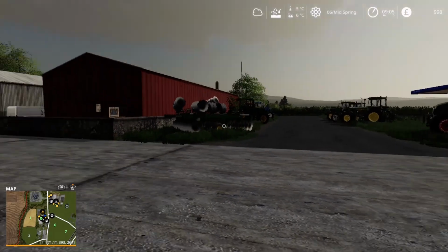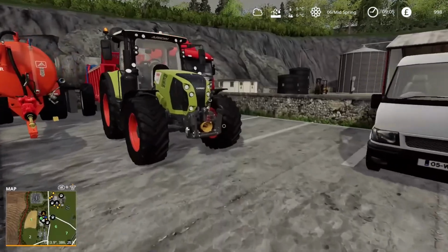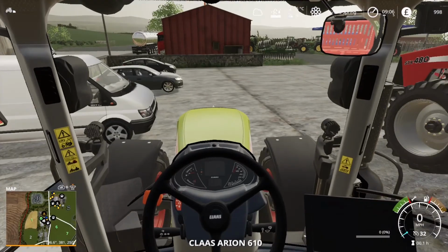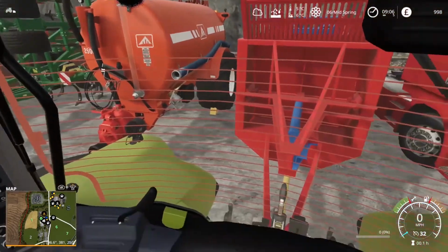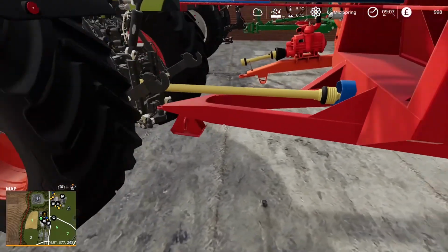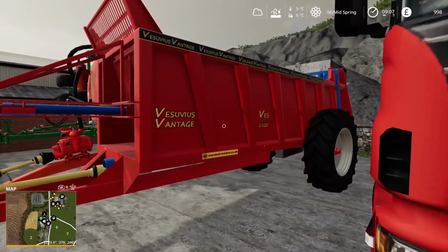There seems to be a fair lack of tractors, things have changed around, but our first job is in the wee class Arian with the dung spreader. We'll jump up in here, get her going. I think somebody's left us all hooked up. Forgot to check that. Just double check. Yeah, all's hooked up, ready to go.